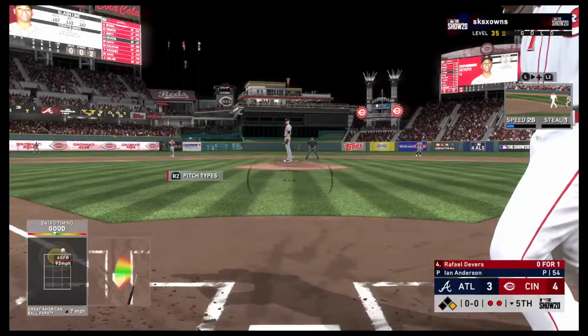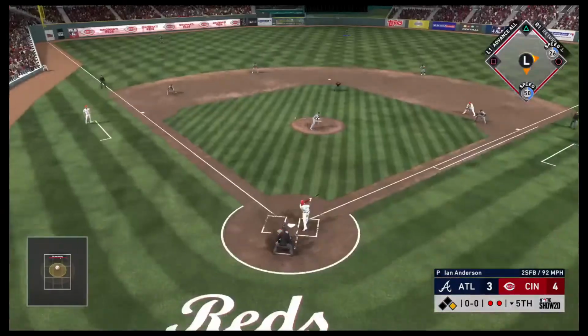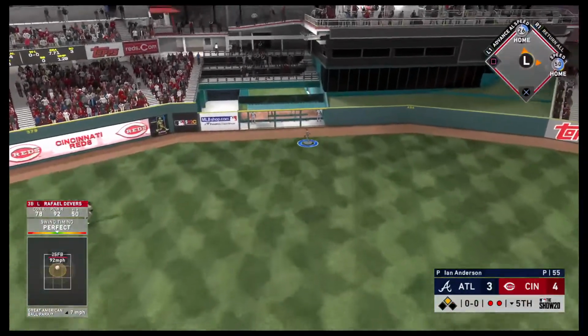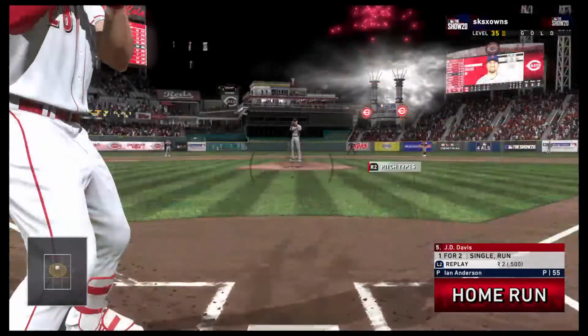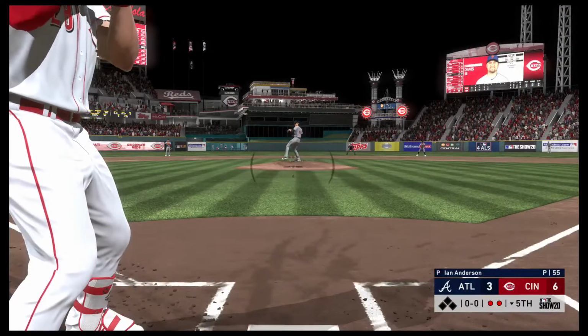Rafael Devers, the next to bat. He hit a sac fly earlier. Here comes the first pitch. And he turns this one around, high and deep to center field. Racing back, the center fielder. Unbelievable. A home run. I don't believe what I just saw.